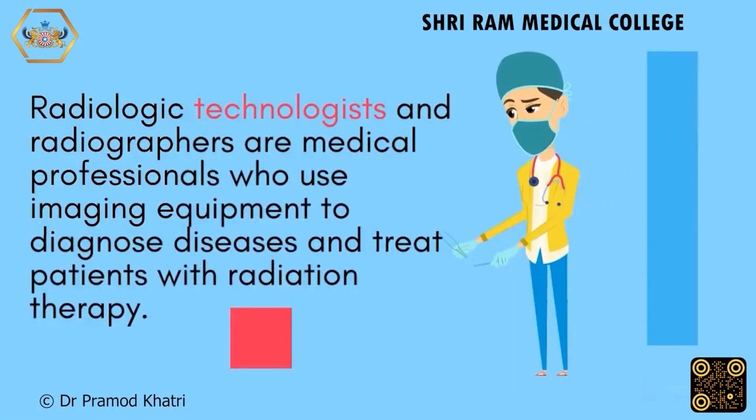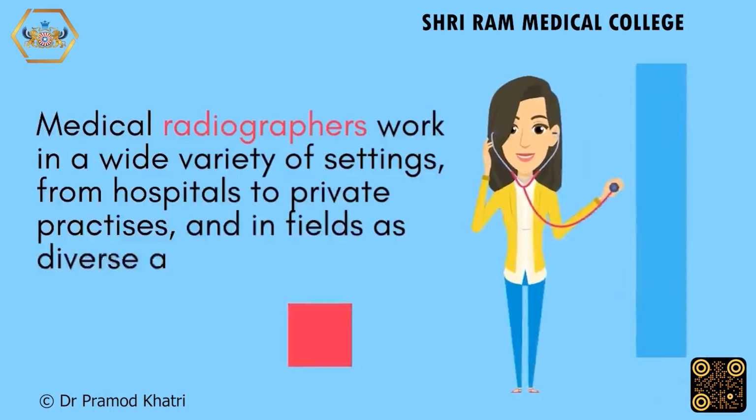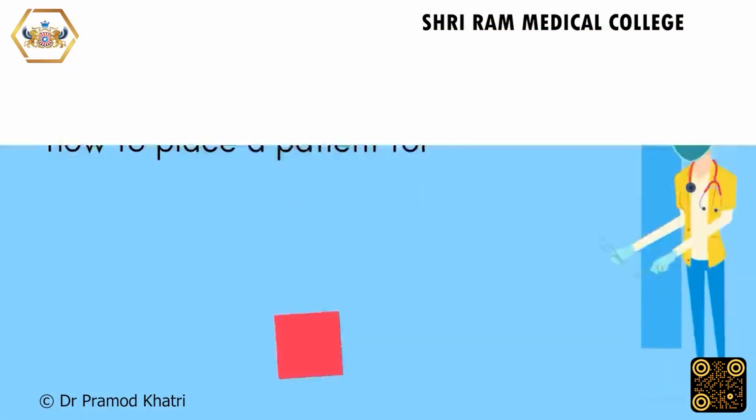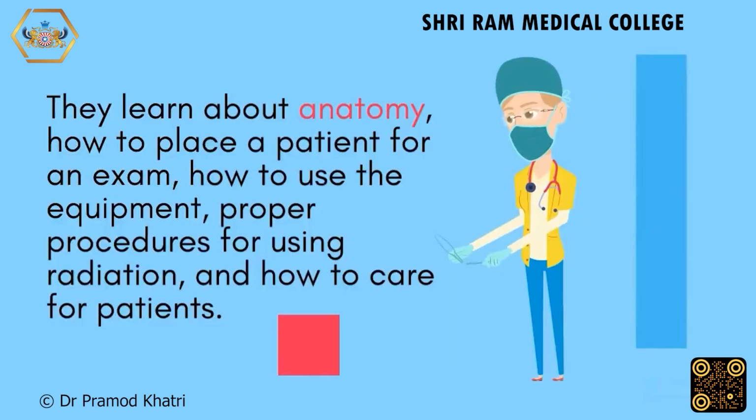Radiologic technologists and radiographers are medical professionals who use imaging equipment to diagnose diseases and treat patients with radiation therapy. Medical radiographers work in a wide variety of settings, from hospitals to private practices, and in fields as diverse as obstetrics and orthopedics. They learn about anatomy, how to place a patient for an exam, how to use the equipment, proper procedures for using radiation, and how to care for patients.